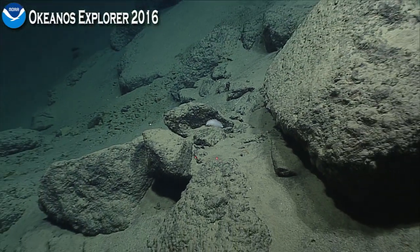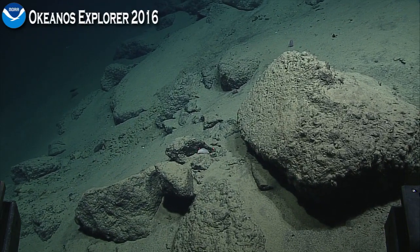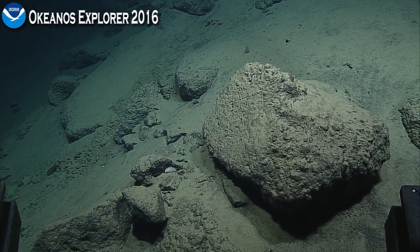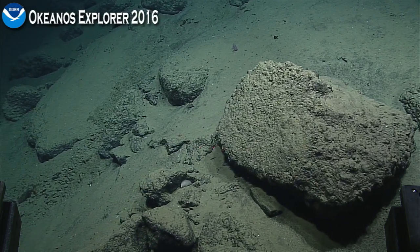Can we zoom on that sponge, the carnivorous sponge? Because Shirley will kill me if we don't. Which one? I was focused on the worm. Just to the right of the polychaete, on the rock below it, there is a carnivorous sponge. Okay.